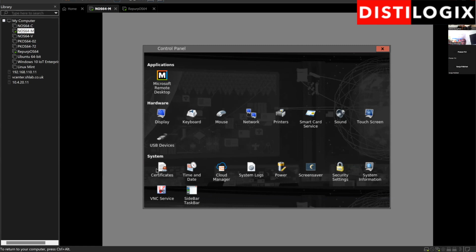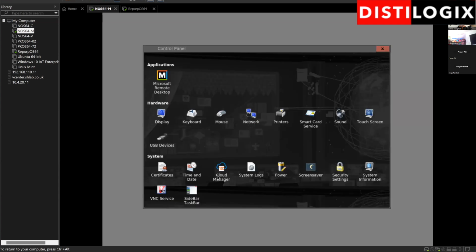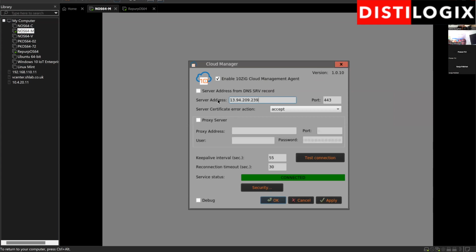Further down here, we've got system functions, so time and date, which we configured during the quick setup wizard. That can also be configured with an NTP server, as I mentioned, just by entering the address in here. We also have the cloud manager. So this basically gives us the ability to connect devices that are deployed anywhere. So out at home worker locations, over the internet, for example, and then connect those devices back to the Tenzig manager, which might be hosted on premise, or it could be installed in a data center or in the cloud like Azure or Amazon Workspaces, for example. So we can actually just create an HTTPS tunnel between the manager and the client so that we can still manage that device, providing things like new templates, firmware updates, and remote support with remote shadowing.